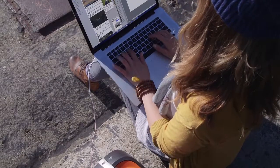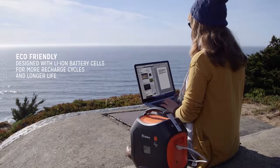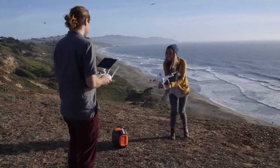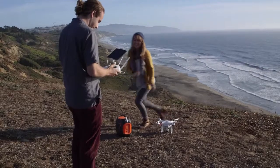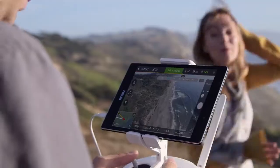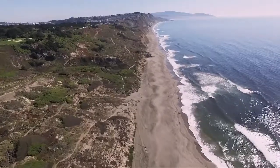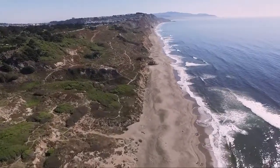And the internal smart controller optimizes output and protects your devices from surges, overcharging, and overheating. And it's great to have at home as a backup if the power goes out. Just because you're off the grid doesn't mean you need to stop discovering, sharing, soaring, and capturing memories. Unlimited power opens a whole new world to what's possible outside.